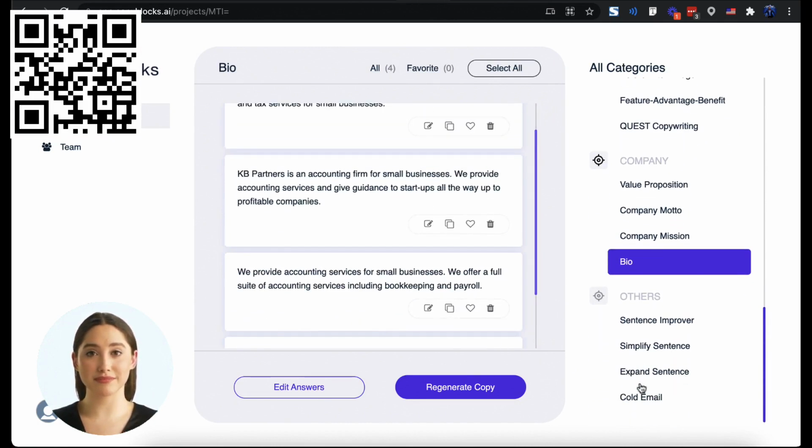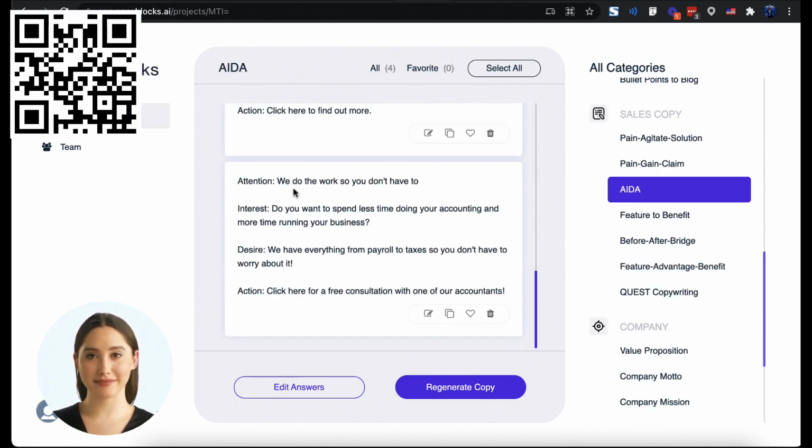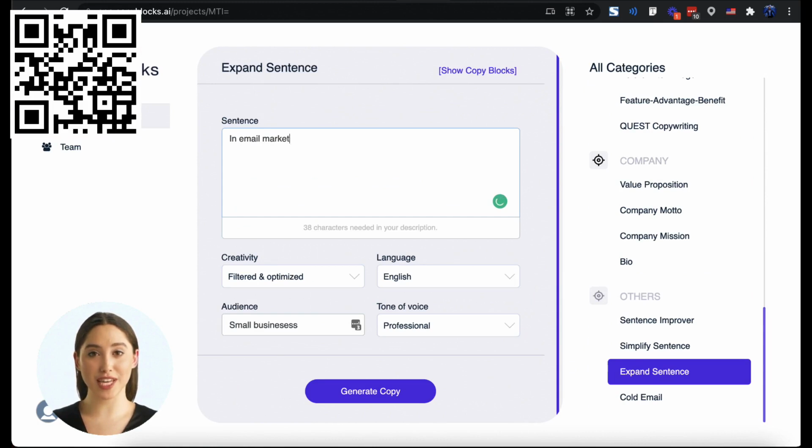And so much more. Built-in advanced frameworks like AIDA and PAS ensure that your copies always resonate with the audience, as they are based on proven techniques of customer behavior and persuasion. A content improver to rewrite your previous copies for better conversions.